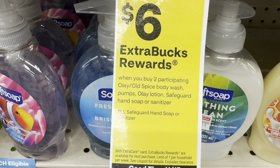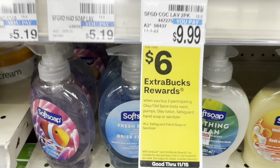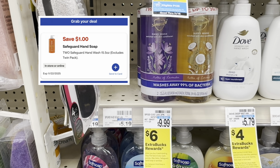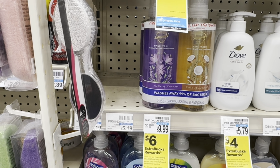The 15.5 ounce Safeguard hand soap are part of buy 2 get $6 back. There are none left at my store right now, but if you can find them, pick up 2 for a total of $10.38. Use a $1 off digital coupon and you pay $9.38, get $6 back, making them $3.38 or $1.69 each.